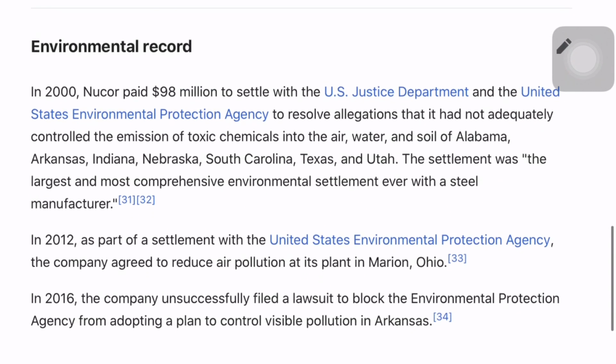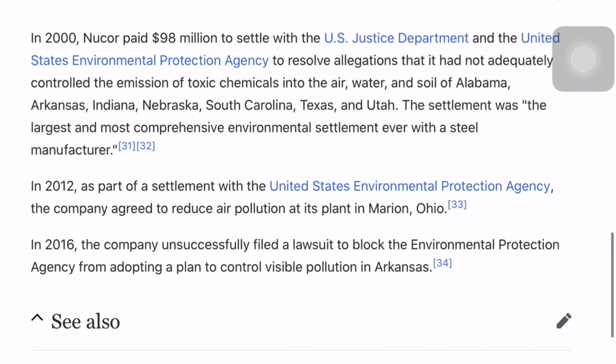It's important to notice this. They were fined $98 million in 2000 for some issue they had with the EPA, the Environmental Protection Agency. Apparently, they were having emissions of toxic chemicals into the air, water, and soil of Alabama and other states due to their production. This is something to watch out for. You want to make sure that the company doesn't go into legal issues, because this can be costly to the company. This cost them a lot of money, $98 million. So I hope that they're able to prevent this in the future.